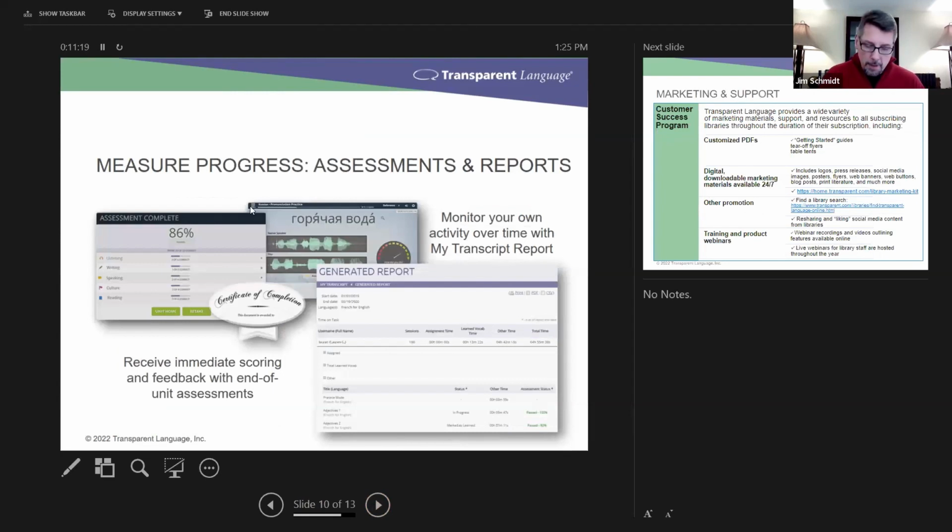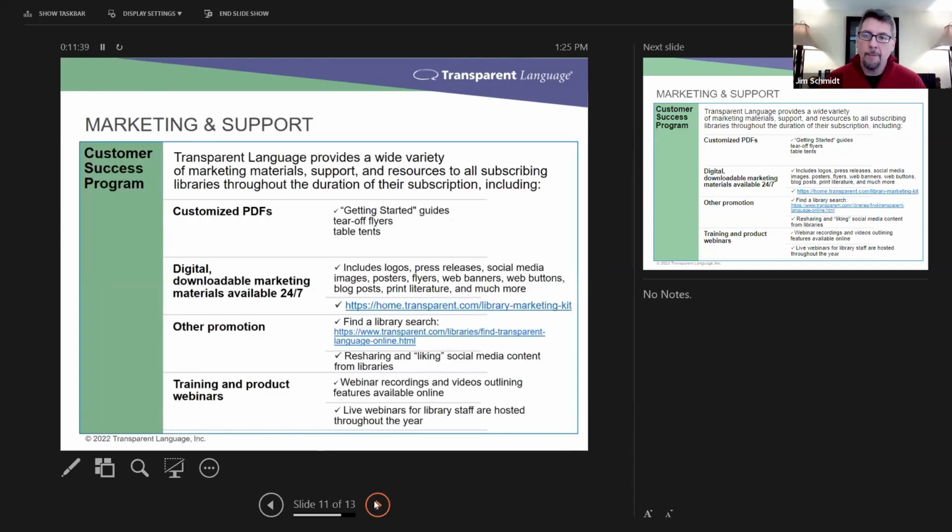We have assessments throughout. So you finish a course, you take a test. We have all the reporting you need inside the platform, certificates of completion. We have a transcript that you can download and export if you're going to use the service to try to get a better position at work or something like that. You can show the activity and your scores that you got by downloading and printing out.